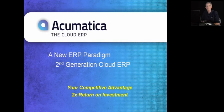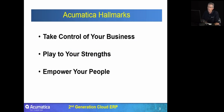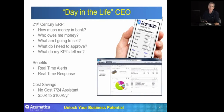Acumatica represents a new paradigm in ERP. The benefit is your competitive advantage and the fact that you're going to get twice the return on your investment. We achieve three things with Acumatica. One, we let you take control of your business, play to your strengths, and empower your people. Now, a lot of ERP packages will claim likewise, but with Acumatica, we do a much better job of doing this. So I'm going to start off with a day in the life of a CEO.